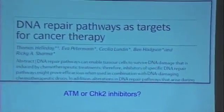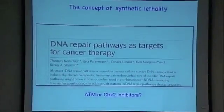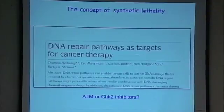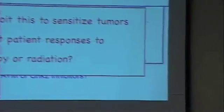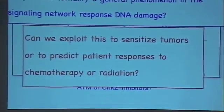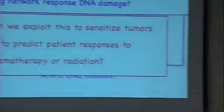Okay. So this leads to the concept of synthetic lethality. And I think Mike Heeman, who follows me, will tell you about it. The idea that maybe we could use DNA repair pathways, that is, we could target those molecules I told you about as targets for cancer therapy if we did this in a clever way. That is, if we made use of the fact that we can sensitize tumors or predict patient responses to chemotherapy or radiation, if we understand what the circuitry is and how it's miswired in tumor cells.